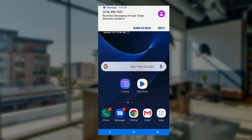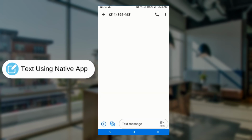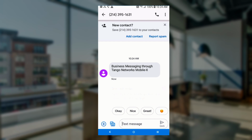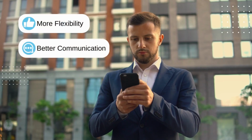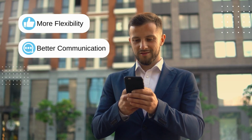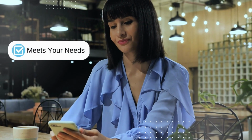The unified experience for end users extends to messaging, with the built-in messaging application on their cell phone allowing them to send and receive text messages using their business number. This integration enables the company to capture message content for their compliance and quality assurance purposes. Moreover, it offers flexibility to business users, allowing them to communicate with their customers in the way they prefer. Ultimately, this integration results in an enhanced user experience that meets the needs of both the business and the end users.